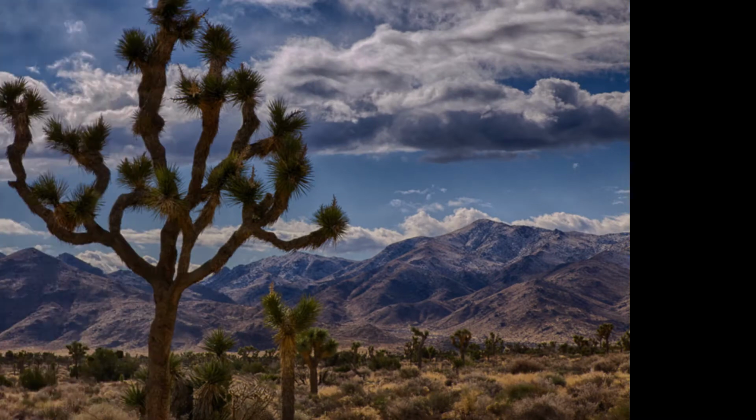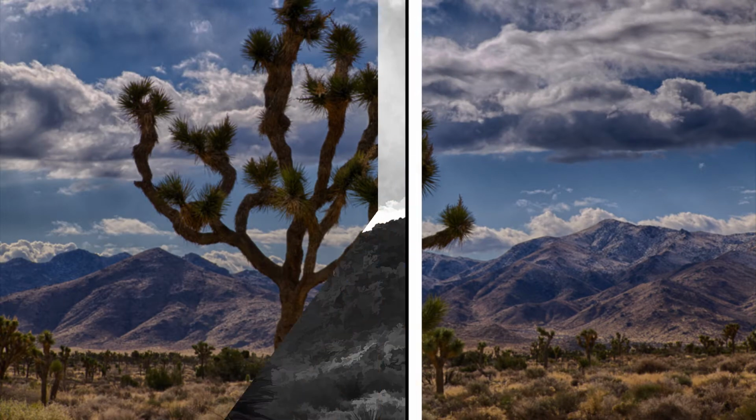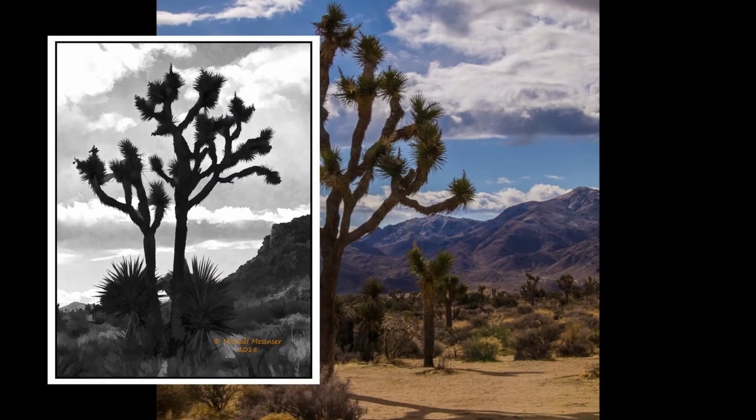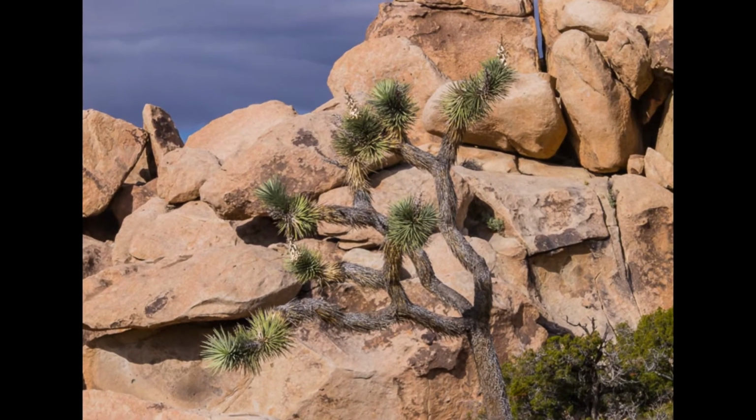Joshua Tree Park is an amazing place to visit. I highly recommend it. It's nice. It's different. It's certainly different from what we have in Ontario. And the California weather is enjoyable.